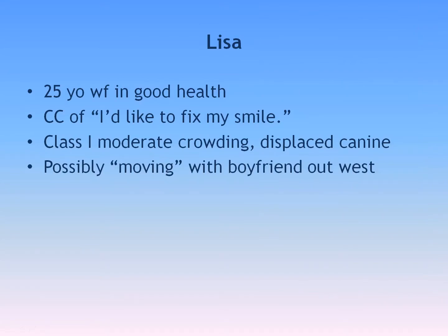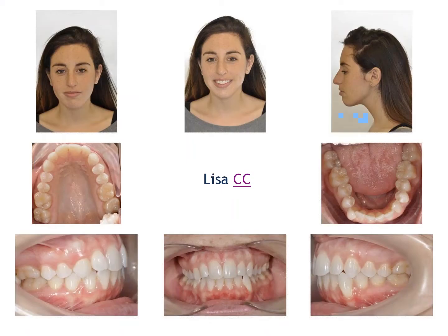This is Lisa. Lisa was going to be moving out west with her boyfriend, and I'll skip her Clincheck just for the sake of time, but you can see that the tooth that we really want to release is going to be the lower canine in particular. She's got the crowding down on the bottom.